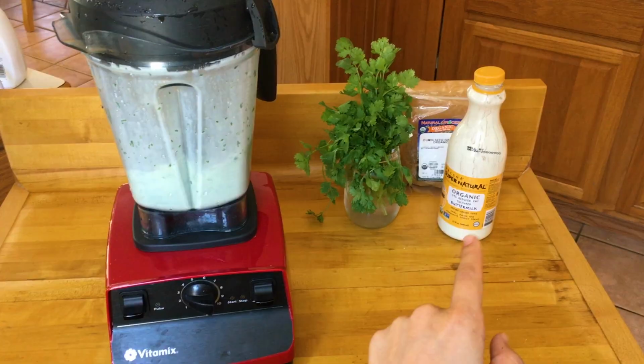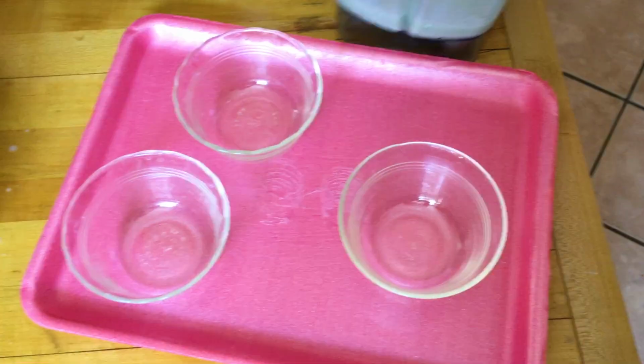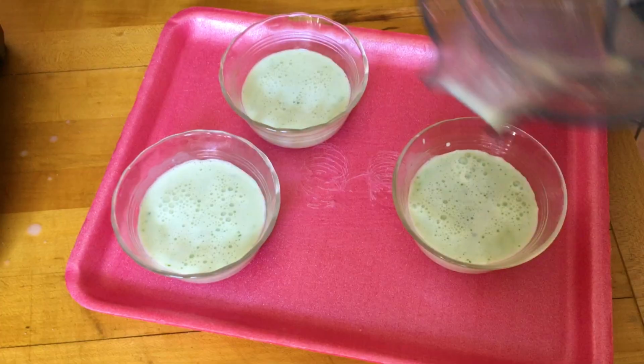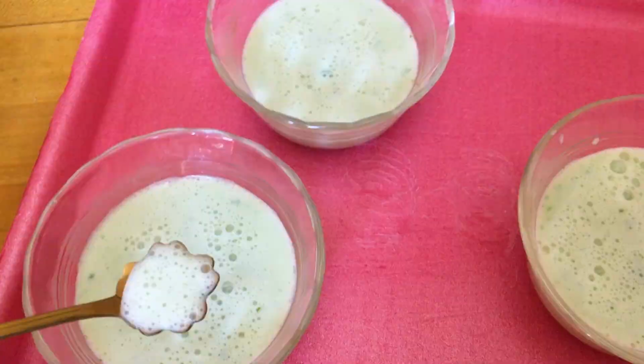I'm just gonna pour it into these three little dishes because I don't want to give them so much. They really like to drink this. I'm going to show you their cute little faces enjoying this drink. Just wanna try a little bit.